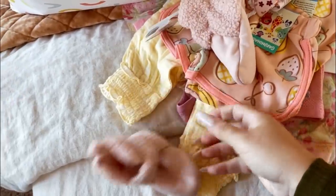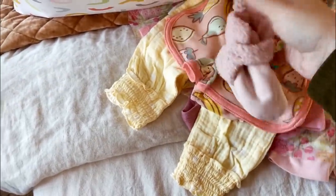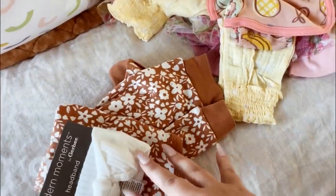She got little boots for, what is this, 0 to 3 months? Yeah, 0 to 3 months little boots. So I'm going to pull this one out and put it away because this is the only one that is going to be closer to her size at the moment.